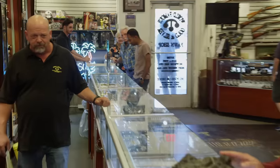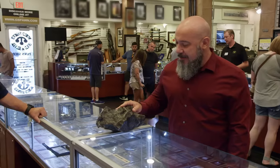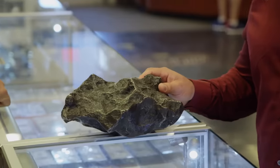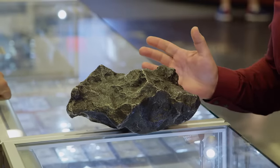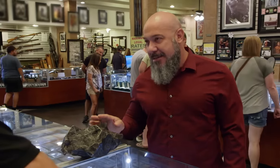Can I help you with something? Hey, just trying to find out the authenticity of this meteorite. Whoa. So my dad was a big comic book aficionado. Okay. And so this was gifted to him. It's kryptonite. I didn't use that word.